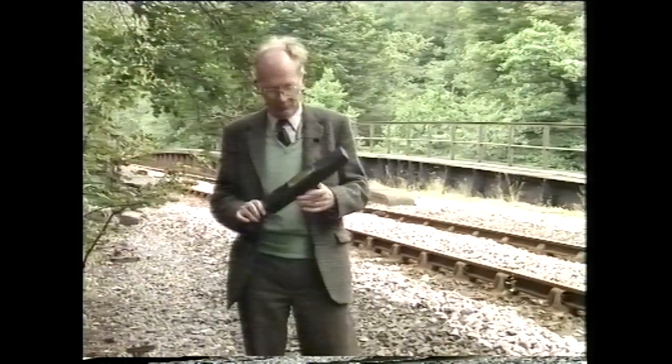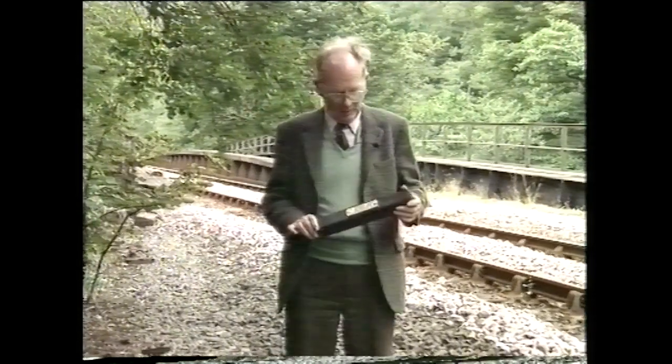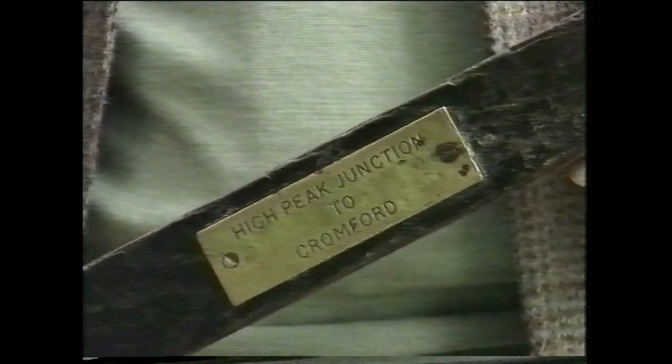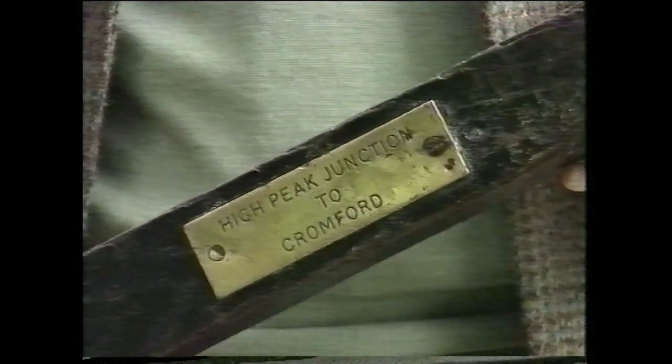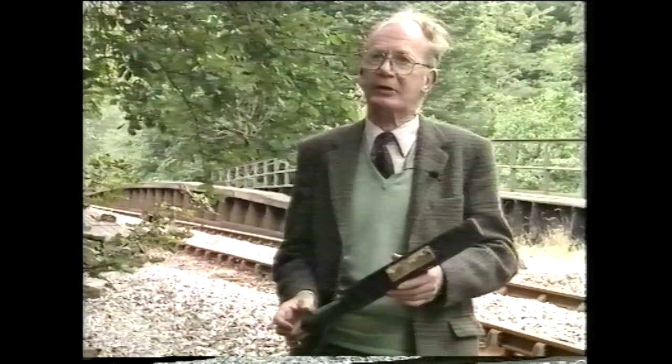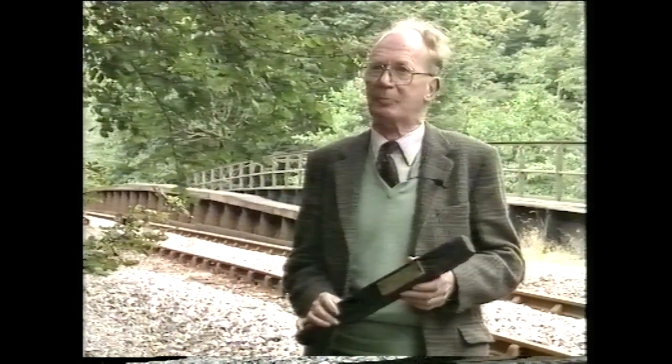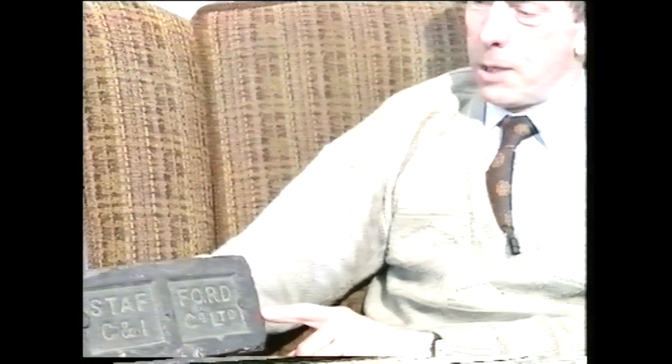I've managed to retain 1 or 2 artefacts. This is one of those, the train staff for High Peak Junction to Cromford. And this gave authority to the driver of the locomotive to work between those points. This came from the floor of the original Middleton Top locomotive shed. That was demolished with the establishing of a visitor and cycle hire centre at the summit.